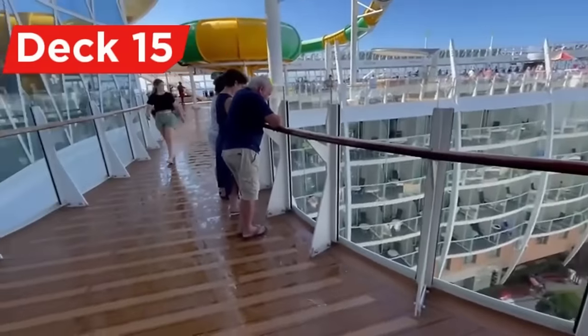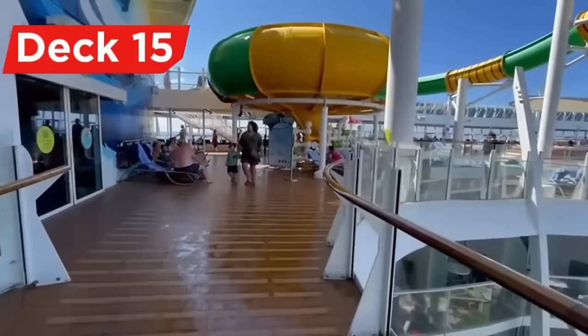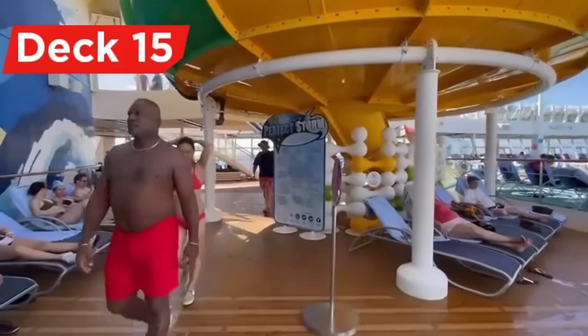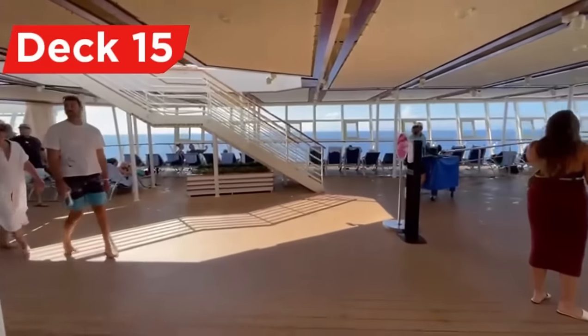I call this one up ahead the toilet bowl slide because the kids, they are adults too, go around and round and round. And we're actually going to show you somebody going around and round and round from the suite deck area. So I'll show you that here in a little bit. You'll get to see it.